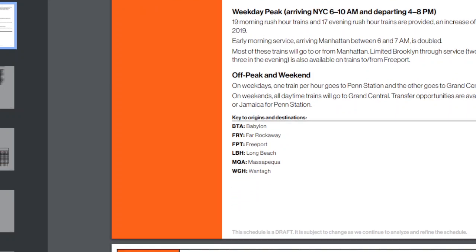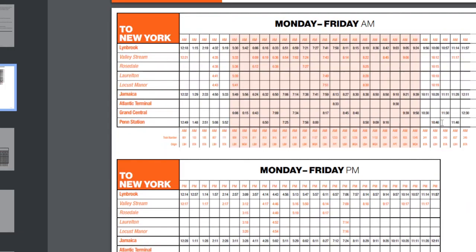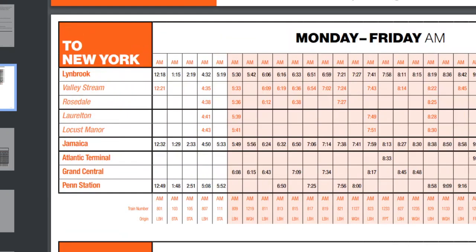Off-peak and weekend: on weekdays, one train per hour goes to Penn and the other goes to Grand Central. On weekends, all daytime trains go to Grand Central. So they will not have Penn Station service at Lynbrook, apparently. That's kind of interesting. But there are transfer options available at Valley Stream and Jamaica for Penn Station. So yeah, Lynbrook is kind of getting screwed a little bit too.